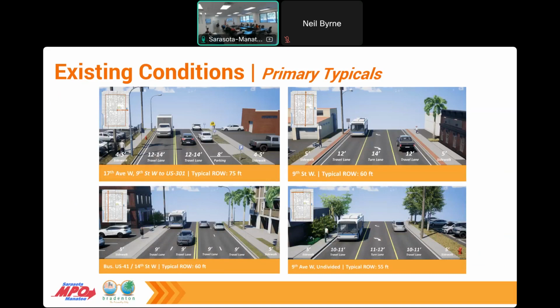So that one is actually probably the easier of the right of way. Top right, north-south, that's 9th Street West, that's also the one that runs along the field. That's two 12-foot lanes with a very small shoulder, 5-foot sidewalks, and a 14-foot center turn lane with transit access, so not a lot of space to play with there. Same deal, 9th Ave West, 10 to 11-foot travel lanes, an 11 to 12-foot center turn lane, 5-foot sidewalk. A lot of obstructions in those sidewalks, light poles, garbage cans, that sort of thing.